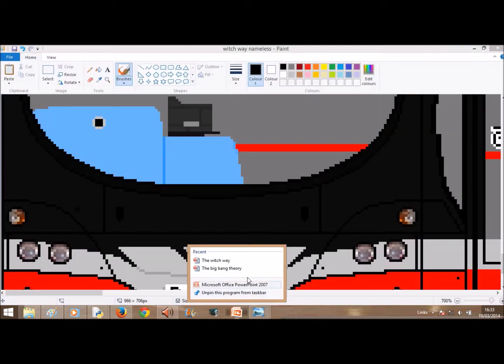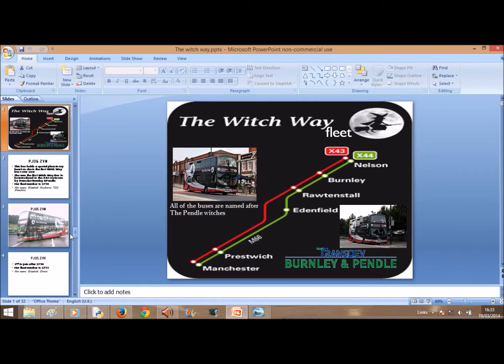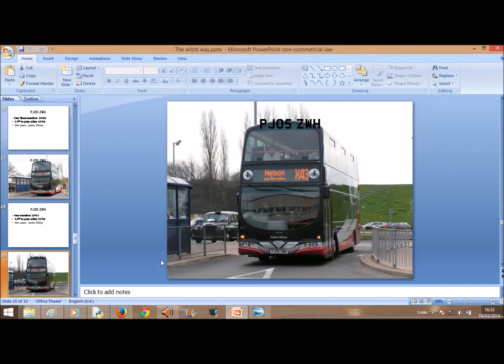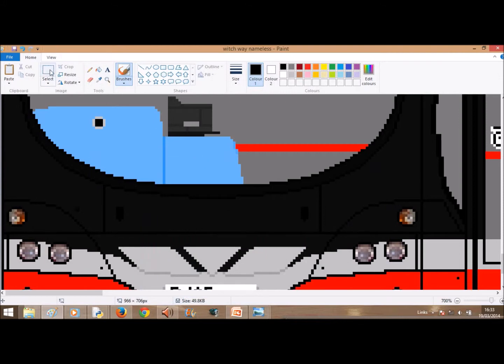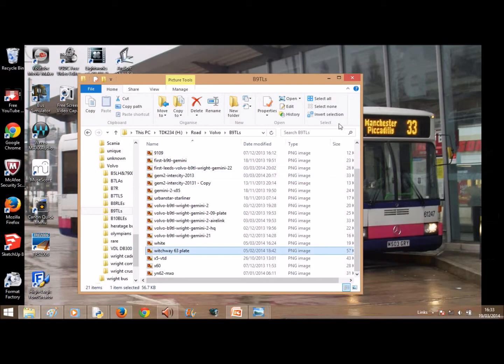So we're going to go away from that, and we are actually going to finish. We're going to make Isobel Robey. What was her number again? Great. Open up a new document. Sorry, I'm just clearing my throat. 2761, I believe. Yeah, 2761. Isobel Robey. So that's going to be a bit of a dawdle. All we have to type in here.